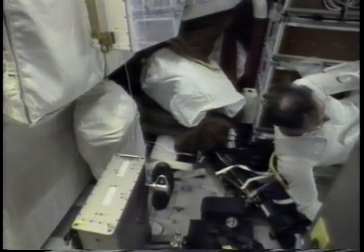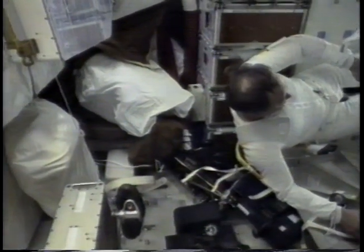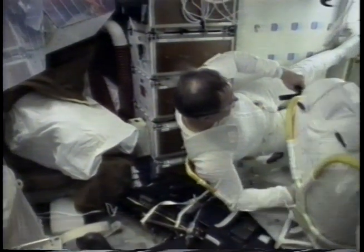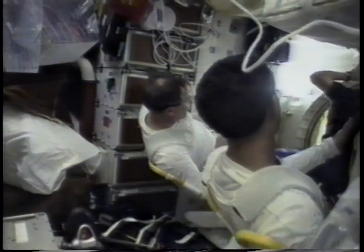Since you guys saw most of the EVA from outside, we're going to cover some of what went on inside to get a feel for the mid-deck here and how crowded it is once we get all that stuff out of the stowage space where the internal airlock used to be and get prepped for EVA. Jerry and Jim got their liquid cooling garments on, and they're getting into their lower torso assemblies now.